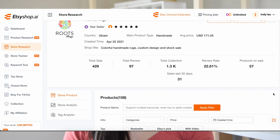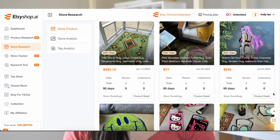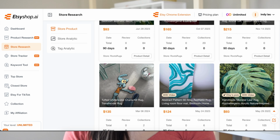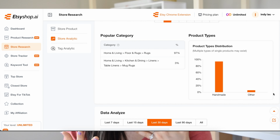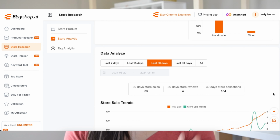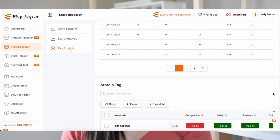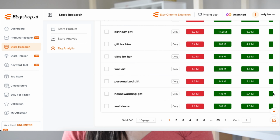So once you're in this specific store, you can see their products, their analytics, tag analytics. So you can see what they're selling, how they're doing within the last 90 days. And then you can see the most popular category they're in, most popular types, whether it's handmade or not handmade. You can just see overall how their store is doing in terms of sales, reviews, the collections they're in, and overall store data, which is crazy to be honest, just to have this data on someone else's store.